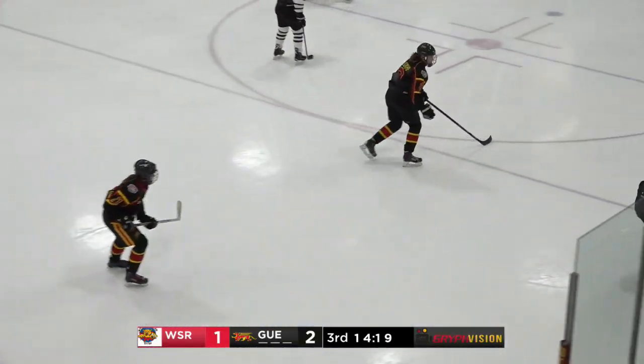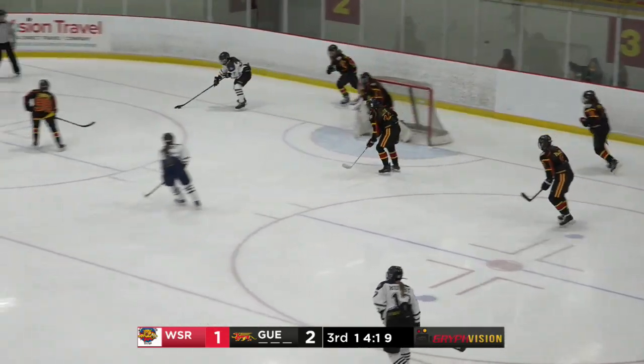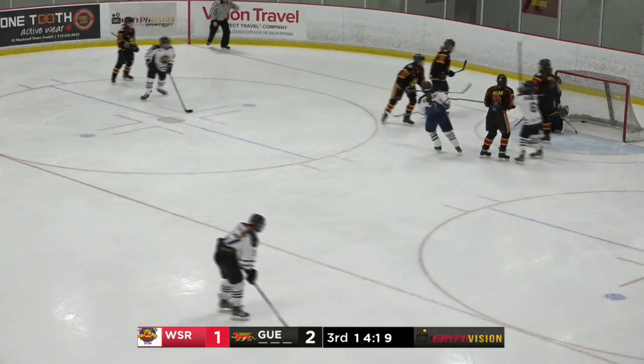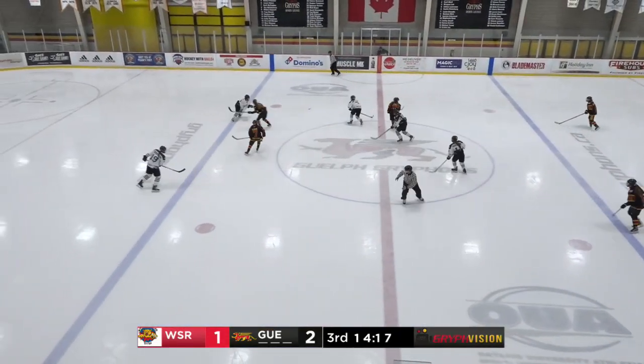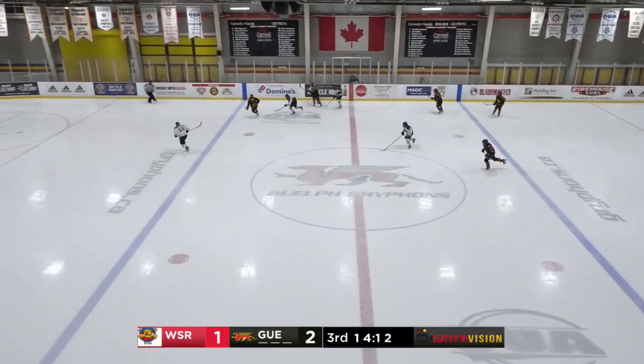Windsor comes into this period looking strong here. Puck comes around. Freeman finds it and just takes a shot on net. Never a bad idea, and it ends up finding its way through. Well, now we have a pretty different outlook on this period because not much of a mountain to climb here for Windsor. Only one goal that they need to get to tie this game up.